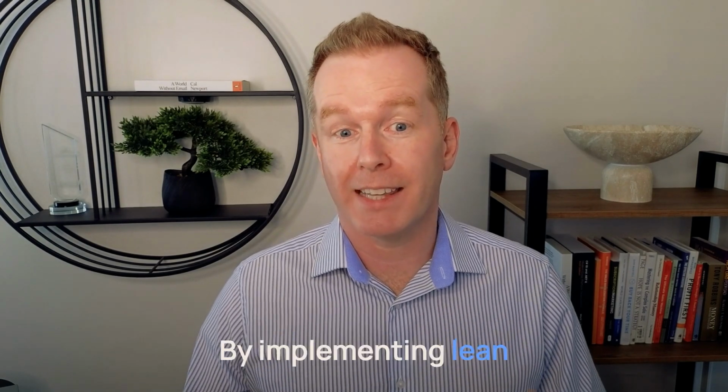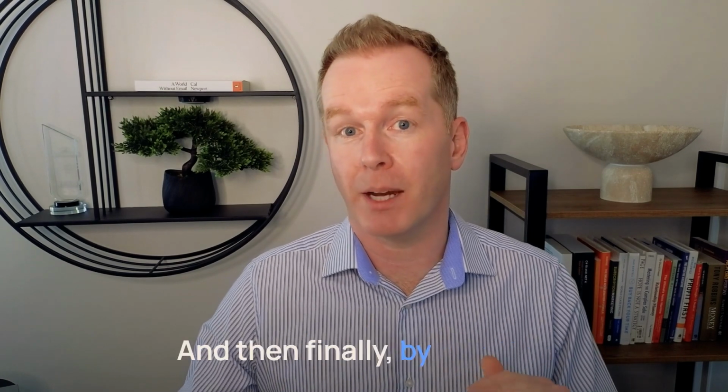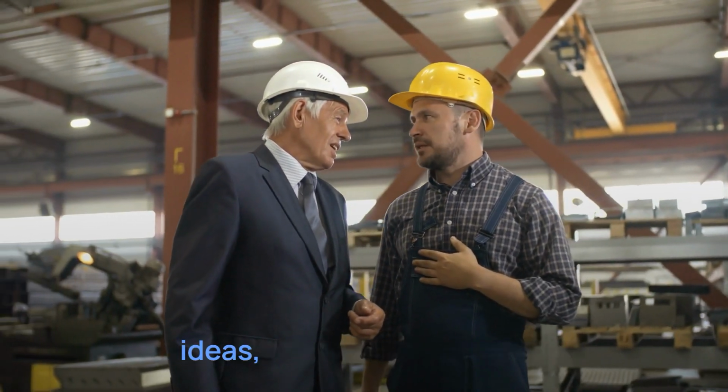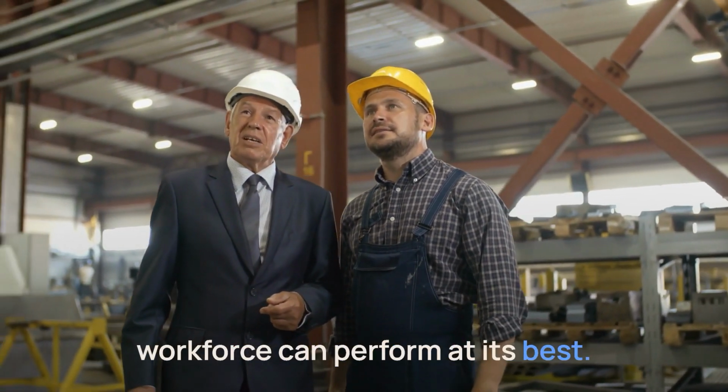By implementing lean manufacturing principles can help you to reduce waste and improve the workflow efficiency in your factory. And then finally, by creating incentive programs to reward employees for productivity improvements and cost-saving ideas, because a motivated workforce can perform at its best.